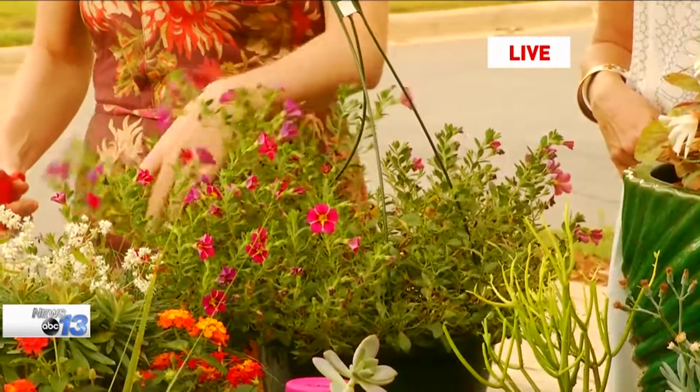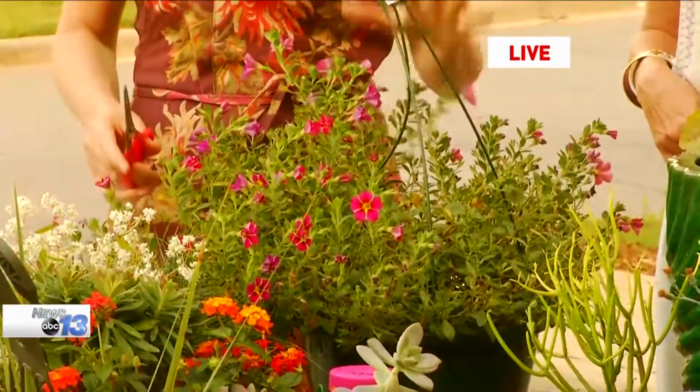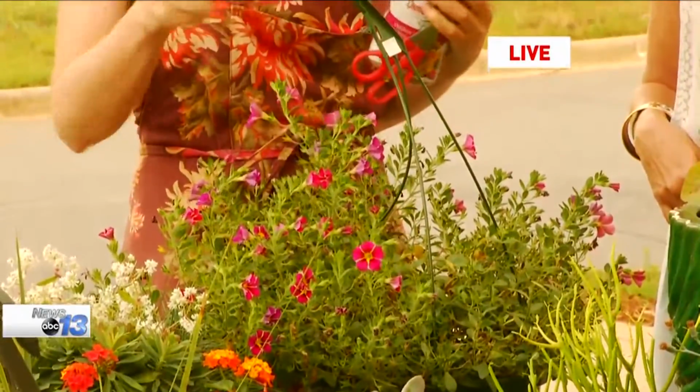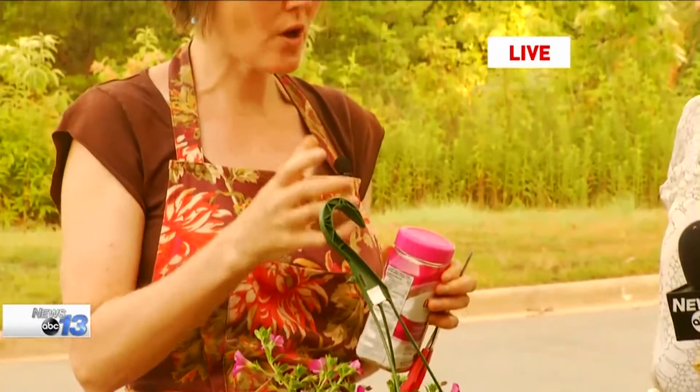are going to fade, so if you get in there, trim back, and then give a liquid feed, like Miracle-Gro, you just mix it into water. Not overkill, though. Not too much. Follow directions. This is a slow release pellet. You want to work it down into the soil, which you can use instead if you would like. You don't have to think about it for the rest of the season.